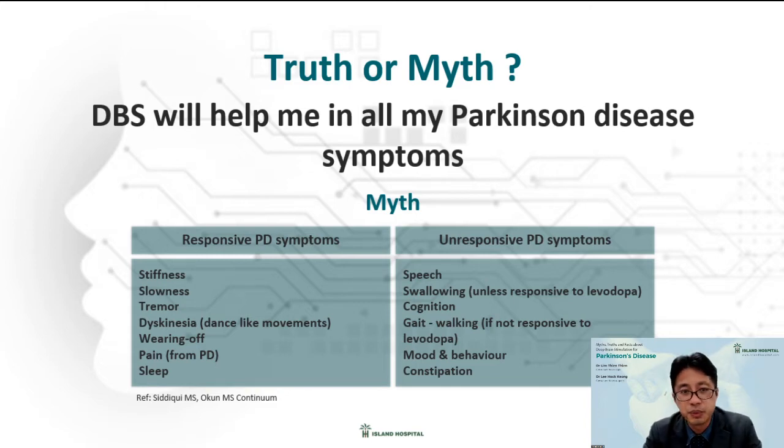So the symptoms that would be responsive to DBS would be stiffness, slowness, tremors. These three symptoms are quite responsive to DBS. Dyskinesias, where you take the medication levodopa and you develop those dance-like movements, will be responsive to DBS. Wearing off, where the medication doesn't last as long as it should, maybe 2 or 3 hours and you want it to be longer, DBS will be helpful in those cases. Certain cases of pain from Parkinson's disease, of course not pain from something else, and sleep issues, but it should be a combination with the motor symptoms as well to benefit from DBS.